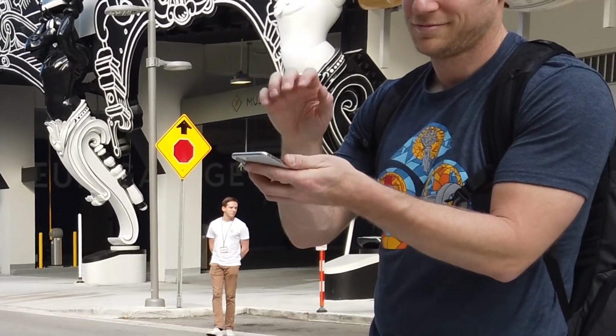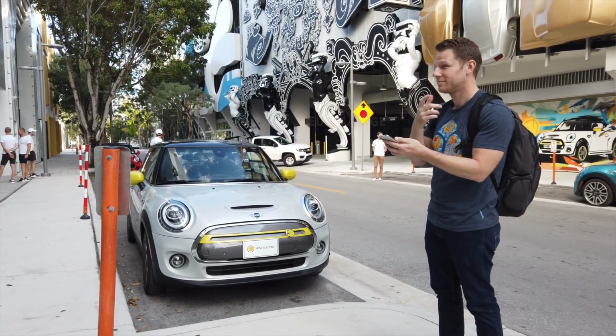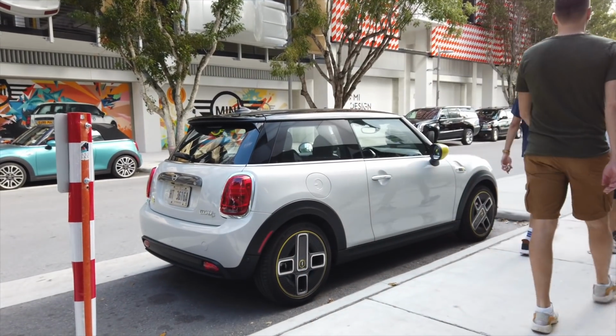There is an app that allows you to stay connected with your car. It tells you the state of charge. You can set it up to precondition the car so that it's not sweltering hot inside when you get aboard.